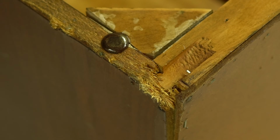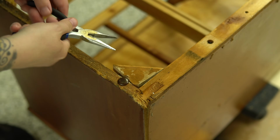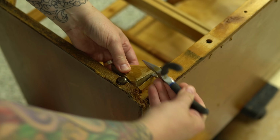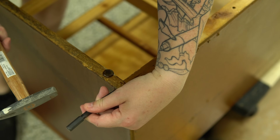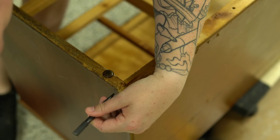This support block is not attached very well or doing very much, so I'm going to take it off. And even though I don't show it on camera, at the end when I'm ready to put everything back together, I'm going to reattach that and re-glue it. This one nail is in there quite far, so all I'm doing is driving it in below the surface of the veneer so that I can put a little patch there and hide it.